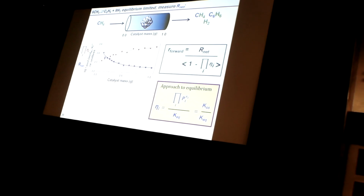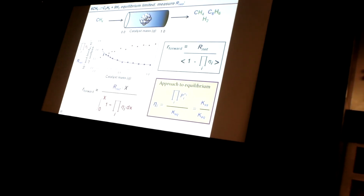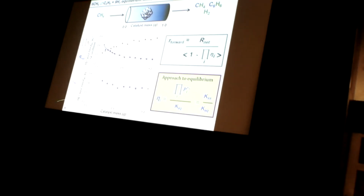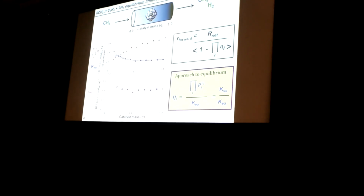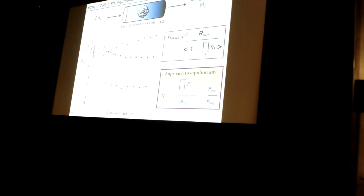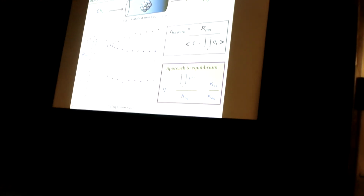Now I have a net rate, I have a length average reversibility. I can calculate a forward rate. This is as good as this catalyst can be. And that forward rate is constant. This is what a good catalyst is supposed to do. It's supposed to make and break the same bond at exactly the same rate every time you make it. This is the upper bound on catalyst performance.